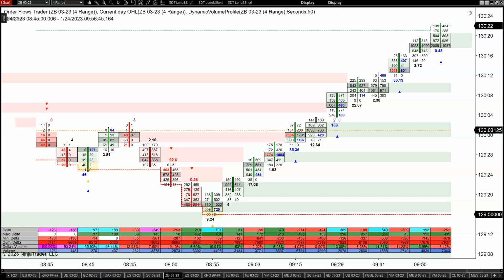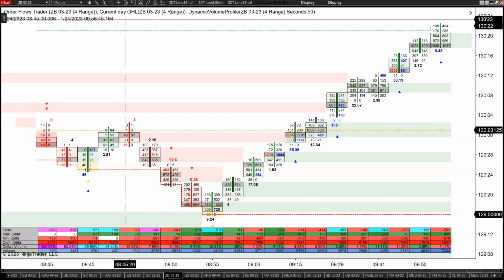So I'm going to be showing you the example in US bonds, 30-year bonds. I'm using a 4-range chart here because I like to use range-based charts on bonds, because they tend to be quite slow moving at times. If you're using a minute-based chart, it's going to be difficult to understand what's happening in the order flow, since there's not a lot of price movement at certain times of the day. And when you're looking at order flow, you also want to take into account the movement of the market, not just seeing a big order hitting the market and trying to understand its effect. You're looking at the cumulative effect of the orders coming into the market.